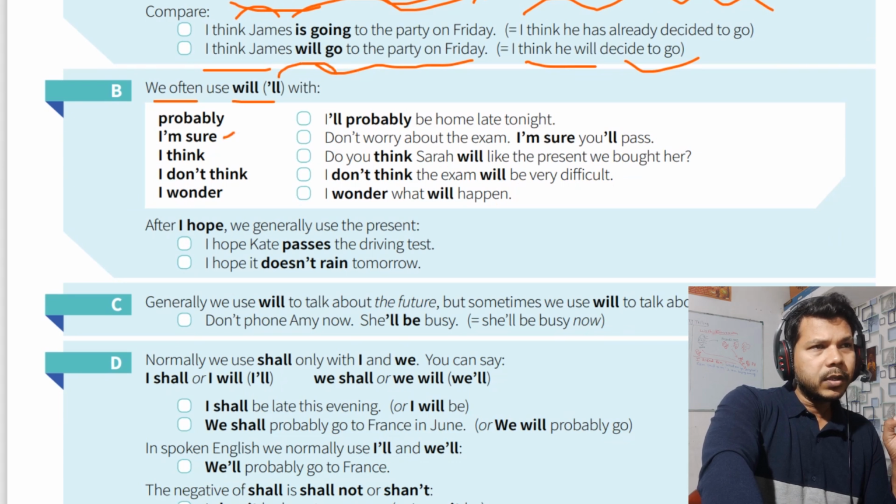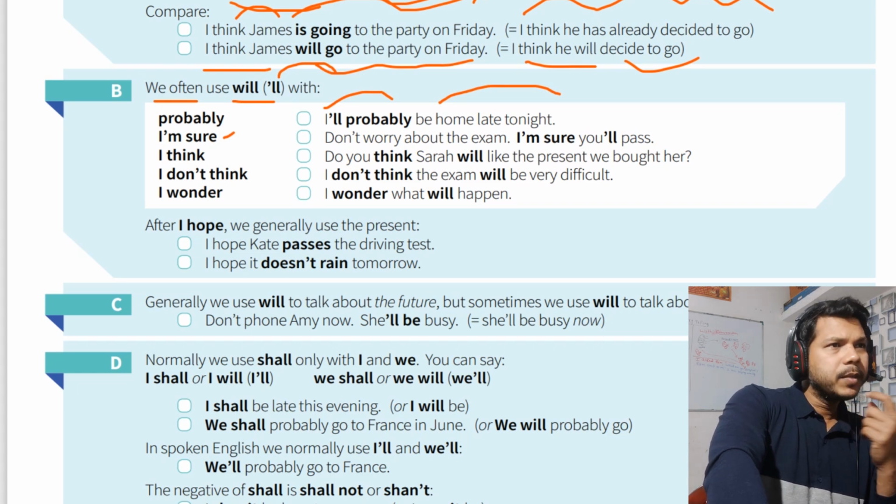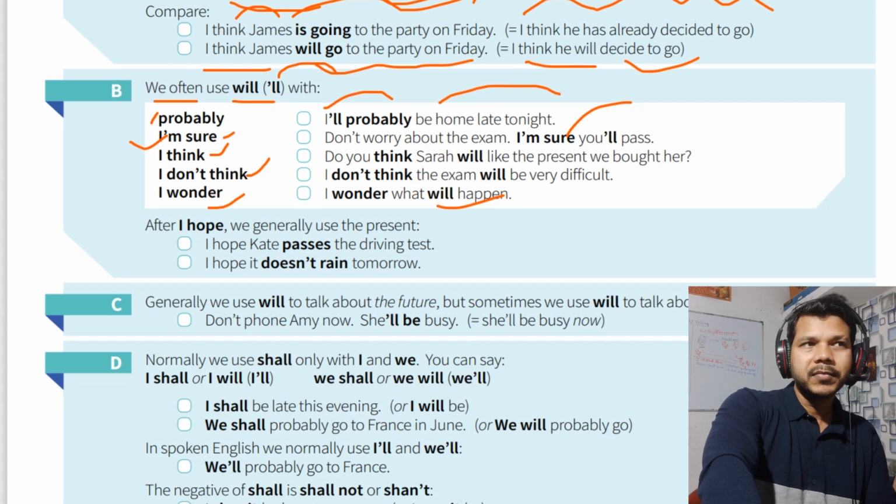Now see, we often use will, I mean, this is the contraction. Probably, I'm sure. I'll probably be home late tonight. We often use will or this short form. When you say probably, you can use I'll, you'll. When you say I'm sure, you can use I'll. Don't worry about the exam, I'm sure you'll pass. So when you use certain expressions like I'm sure, I think, I don't think, I wonder, you can use will. I wonder what will happen. I don't think the exam will be very difficult.